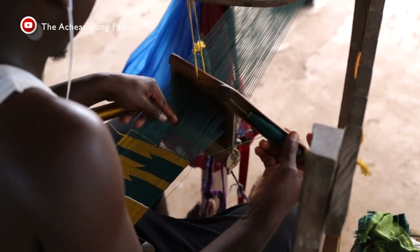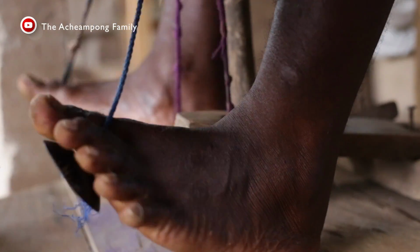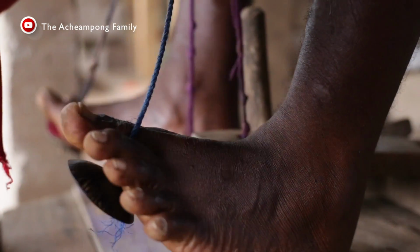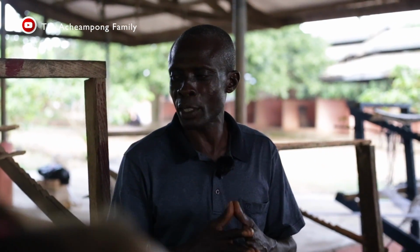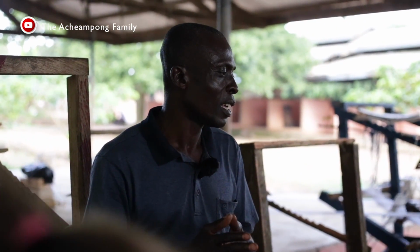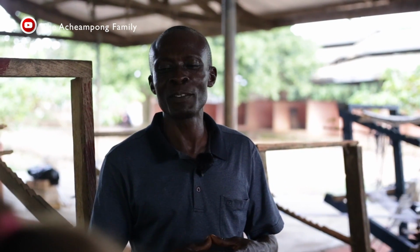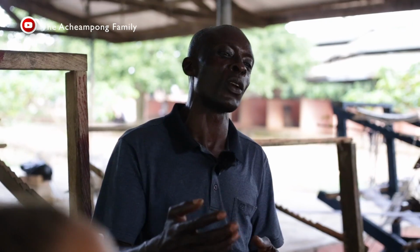We are now in one of the weaving centers. Apart from this area, almost every corridor, every place, you see weavers. The major economic activity here is weaving and farming. But one interesting thing is that here, weaving is done only by the men. Women don't weave. It's very interesting. We have about 3 or 4 reasons why women are not weaving.